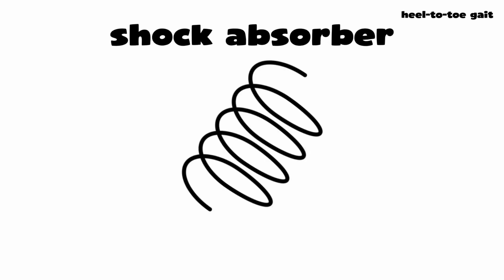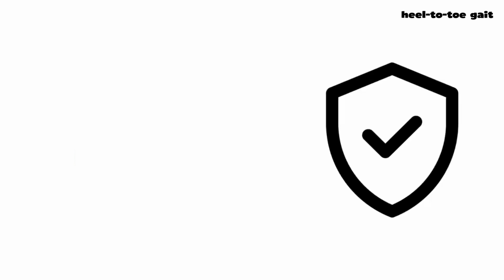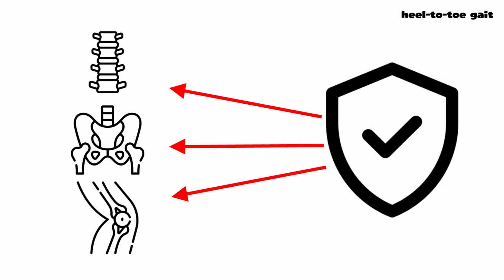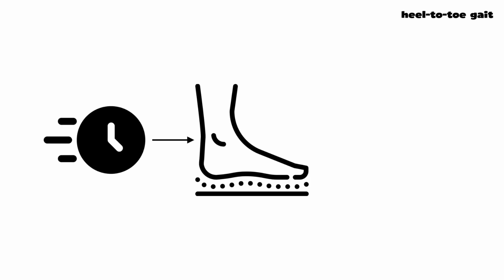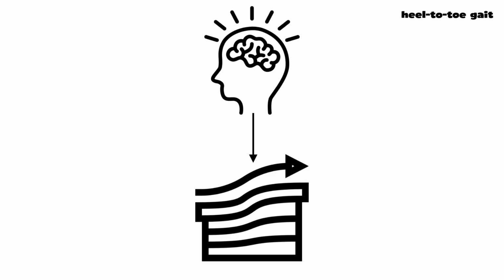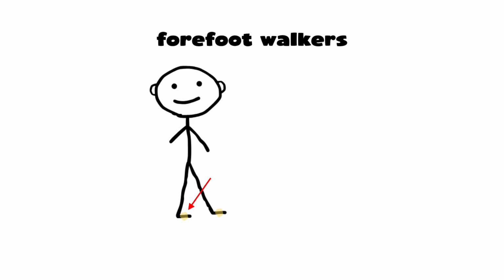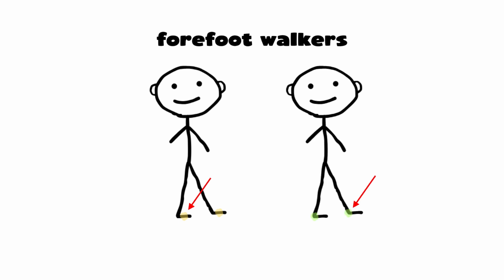Then there's the shock absorption factor. Your heel has a thick fat pad, protecting your knees, hips, and spine from every single impact. And that split second of heel contact gives your brain just enough time to assess the terrain before committing your full body weight. If this is your walking style, you are moving exactly the way your ancestors were built to move.